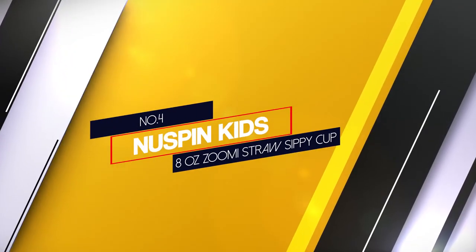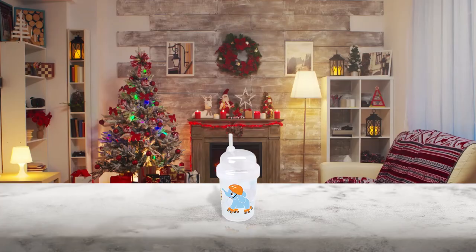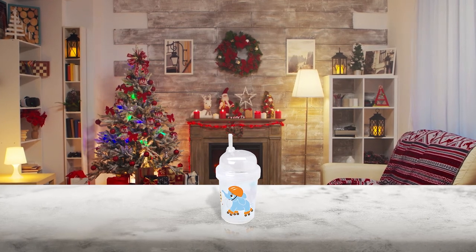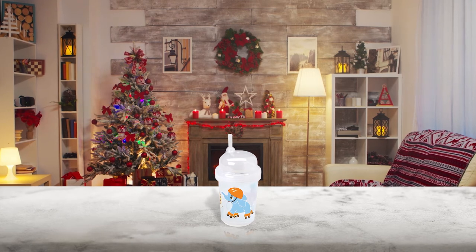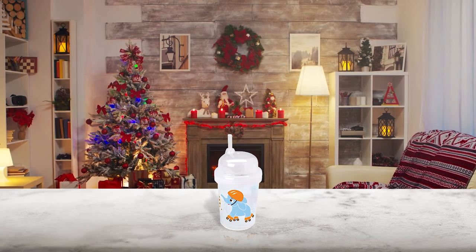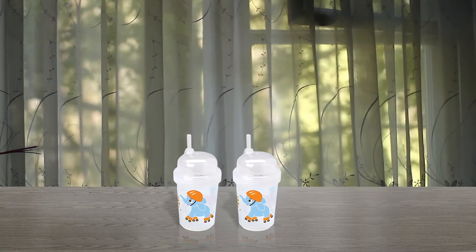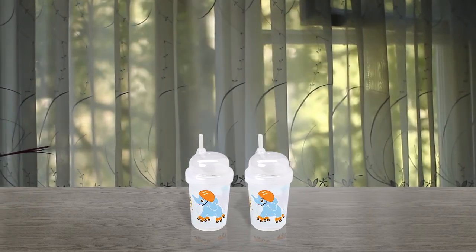Number 4. Nuspin Kid 8-Ounce Zoomi Straw Sippy Cup. Looking for the best straw sippy cup for milk? The Nuspin Kids Sippy Cup is a great choice that promises increased hydration for your little one. The cup comprises 3 parts, the lid, the straw, and the base. All these pieces are built without pellets, BPA, latex, lead, PVC, and nitrosamines.